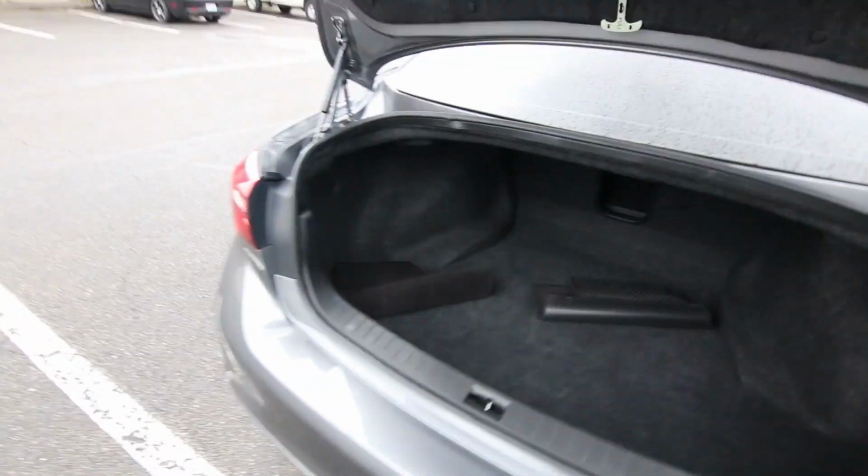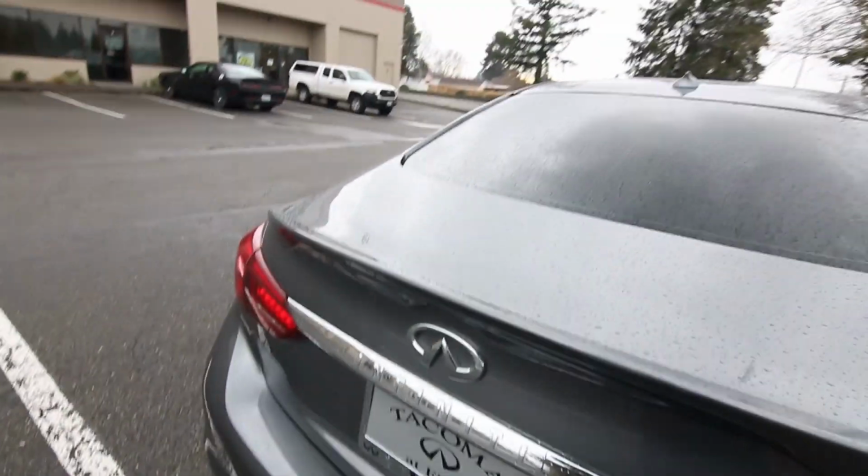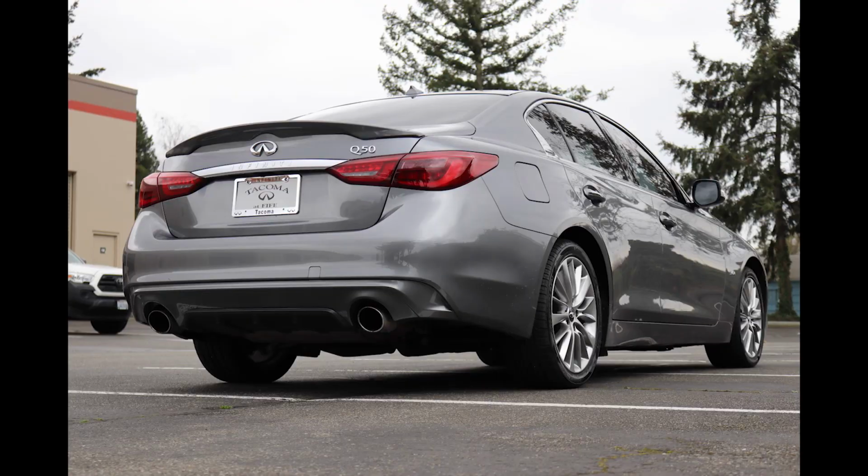Sorry about this rain. It was a little bit nicer, but it started raining when I started doing this video. But what are you gonna do? Hopefully when you come and look at this Q50, it'll be nice and sunny out.